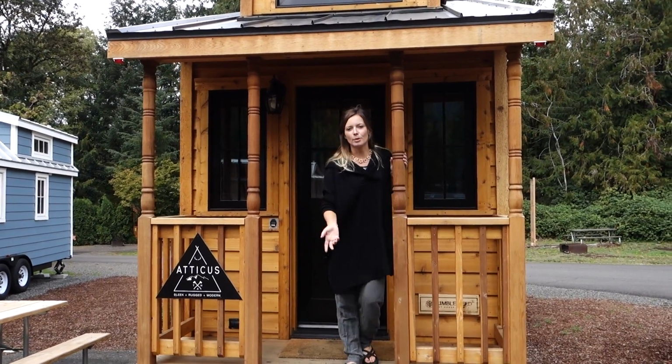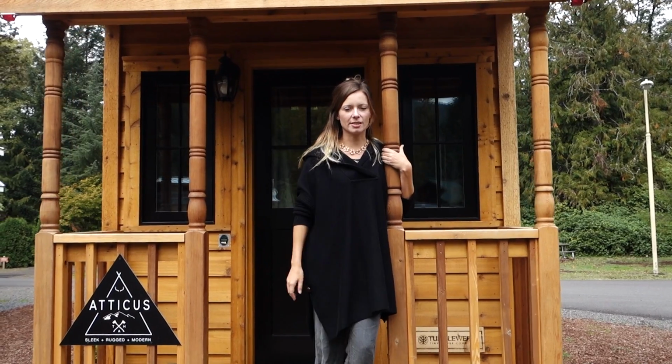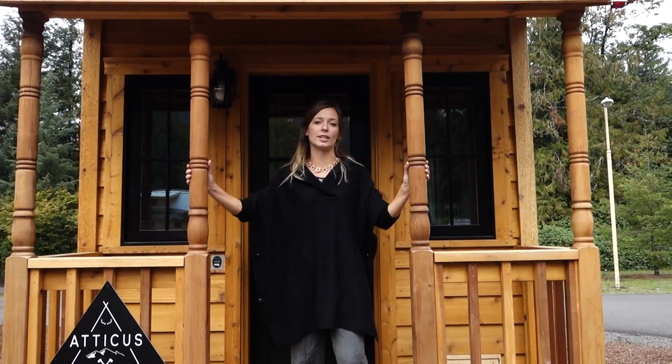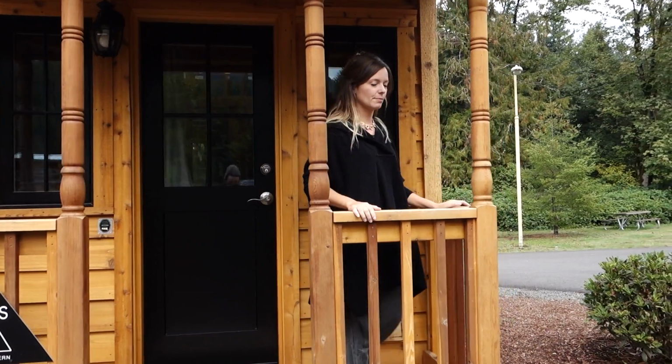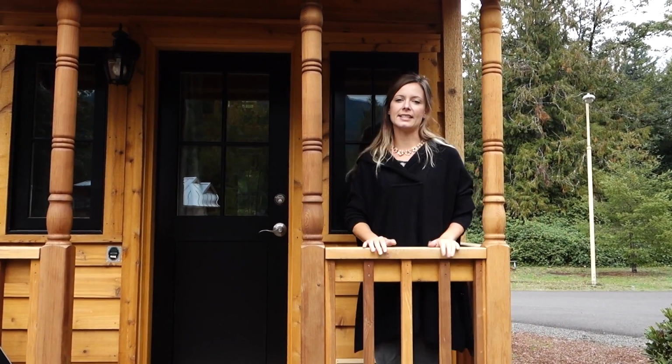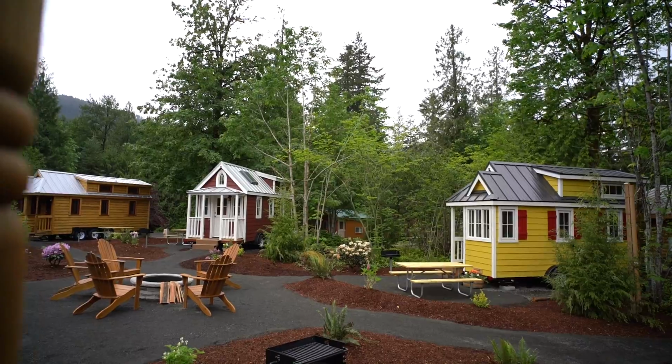So Atticus is a Tumbleweed design that actually has the full-size porch, and I'm a big advocate for porches. They are great spaces, especially when you're in an area that rains a lot, like Oregon. It's nice to have a spot where you can fumble with your keys and get inside the front door. It's also a nice space to have a coffee in the morning.